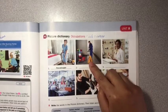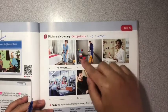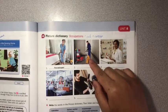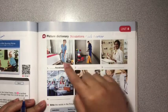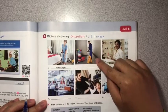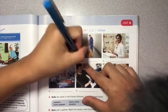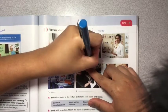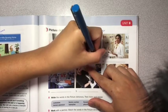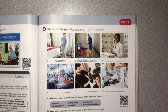Number two, this person is also cleaning, but this looks like a big building, so like a school, a warehouse, or an office. So it's not a house or a hotel where people live. This is someplace where people work. We call this a custodian or a janitor. Custodian or janitor.